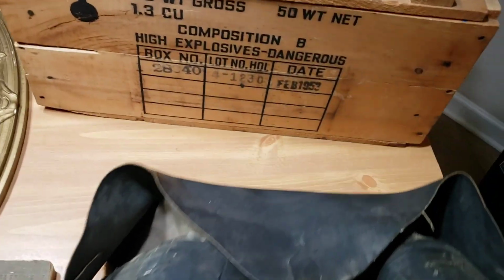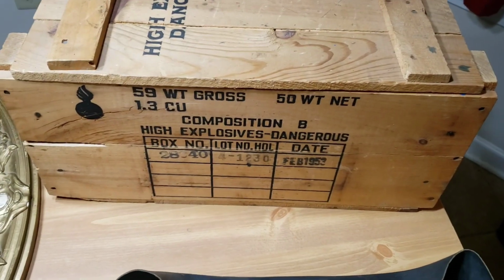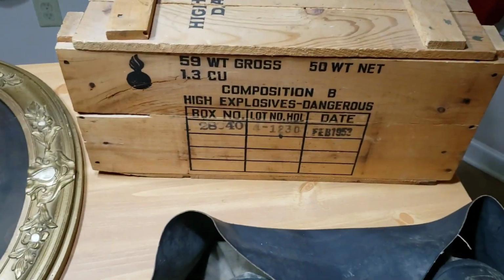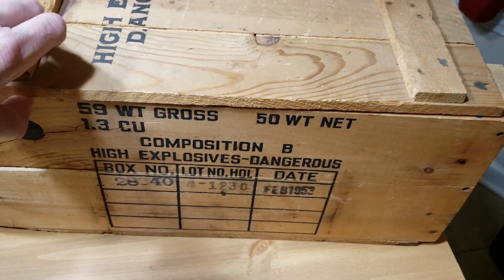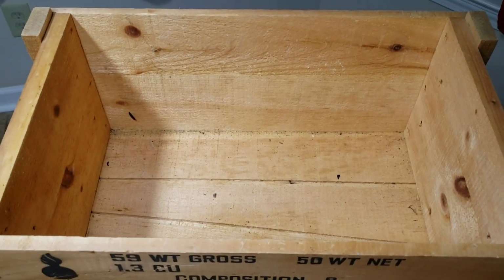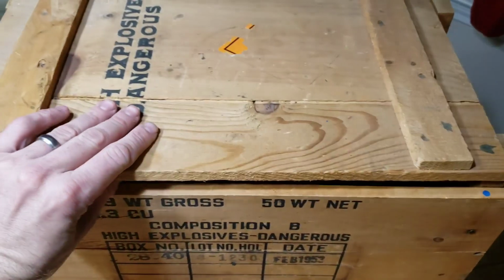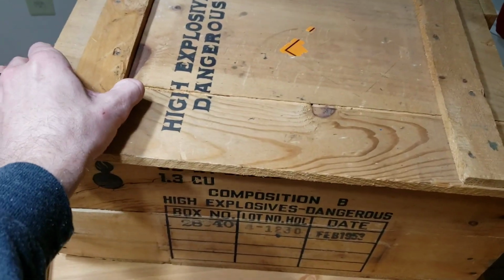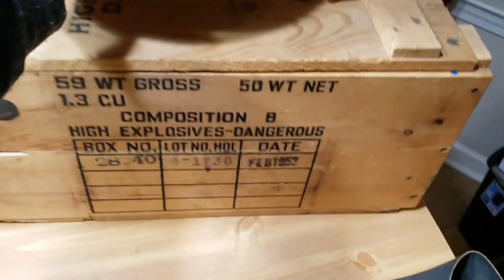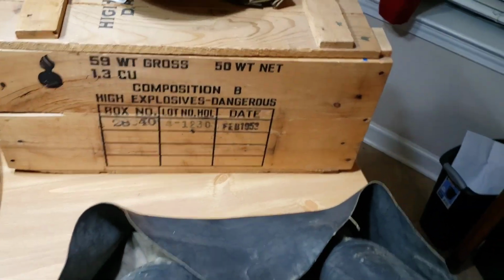Right here, I got this Composition B High Explosives Ordinance Crate. You see it's dated February of 1953, so Korean War, right, towards the end of the Korean War. I got this for $20 probably, I don't know, probably 12, 15 years ago at an antique store over in Arkansas where my wife's from. And I've used this to store so much stuff in there, and I've just always liked the look of it, and it displays really nice, and so I'm thankful to have it in the collection for sure. And I just like how it's got the information on the sides, not too worn out or anything. Pretty cool for 20 bucks.